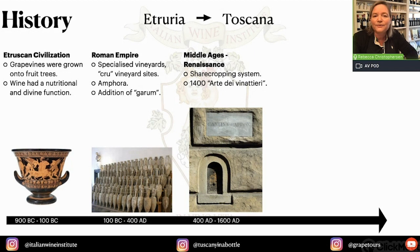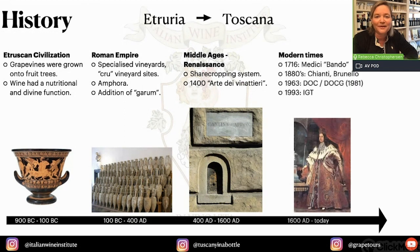We get the Guild of Winemakers in Florence, Arte dei Vinatieri, which means that winemaking and wine trading is a well-recognized part of the city life and economy. And so it's not one of the major guilds of Florence, but it is certainly important, thankfully, because it is today as well.